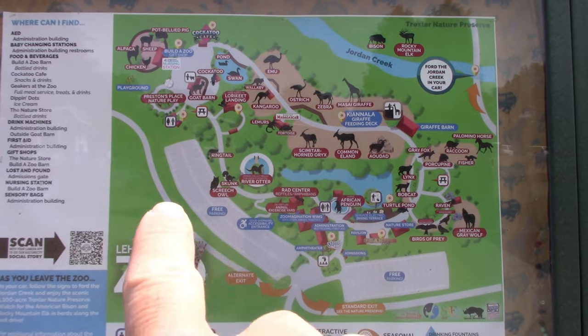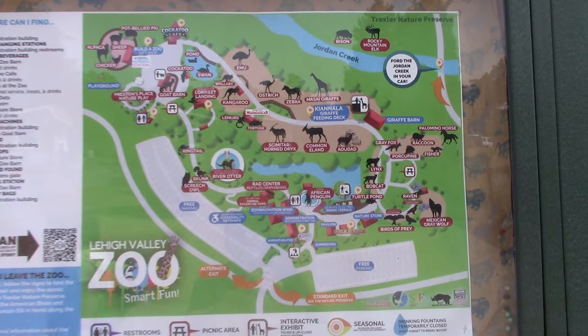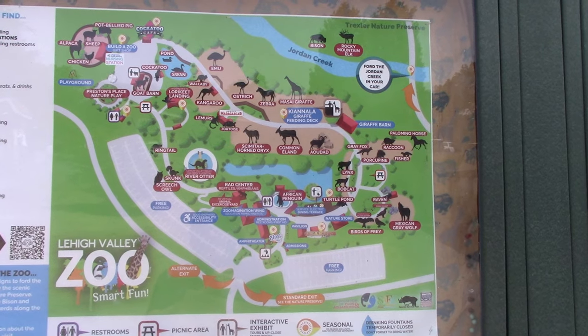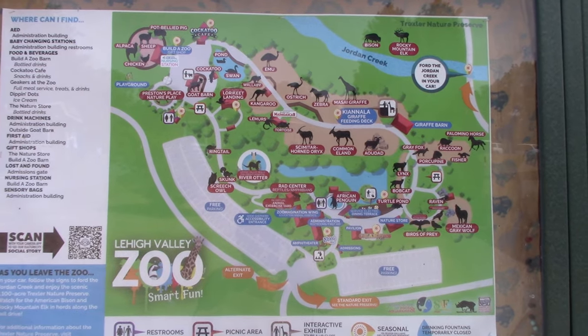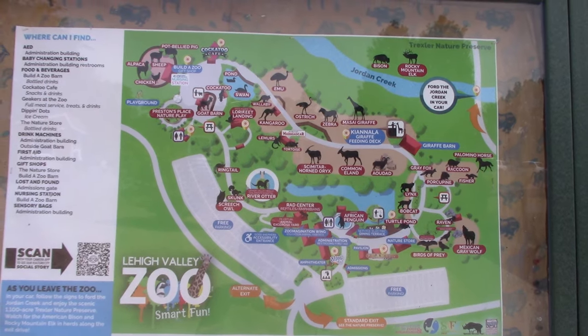I went all the way this way and went around everything. So there's only a couple animals that I didn't get to see the first time. So I'm going to do a rewalk and hopefully see the other critters that I didn't see. All right, so I'm back at the entry point. I'm going to do a rewalk, show you some of the animals that I missed the first time, like the horses. Hopefully they're out. I didn't get to see the wallabies or the kangaroo.